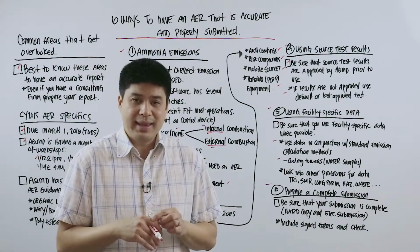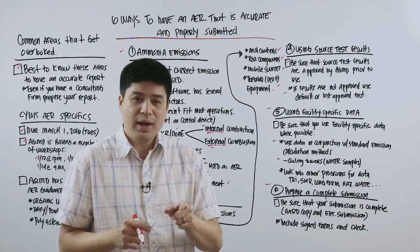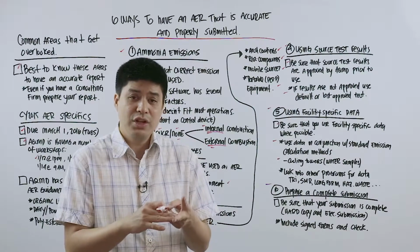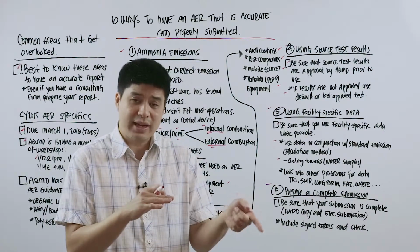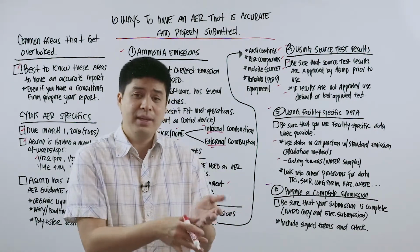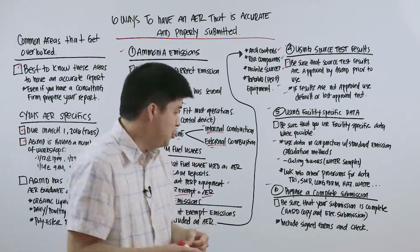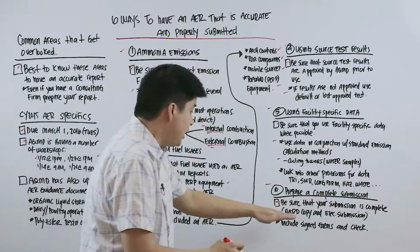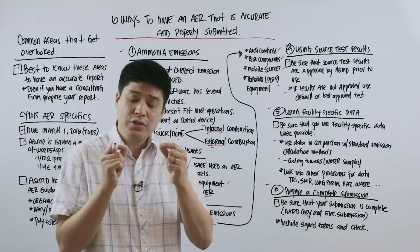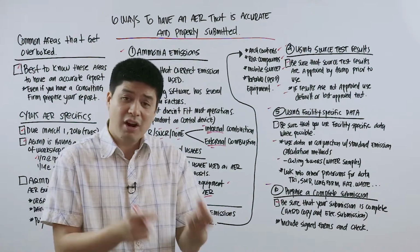So what do we mean by that? To submit an annual emission report requires 2 things. Number 1, to do an electronic submission using the reporting tool, and then number 2, to actually follow that electronic submission up with a hard copy submission that you will then submit to the AER-exempt along with wet signatures on the form and a check if your fees are due. So number 6 is be sure that your submission is complete. That means that you've completed the electronic submission, and then you've actually completed the hard copy submission.